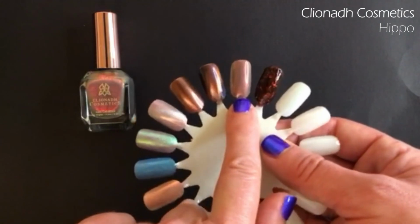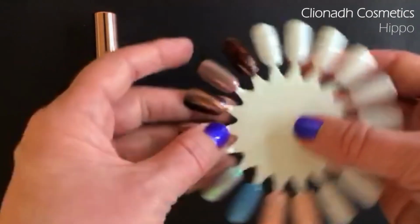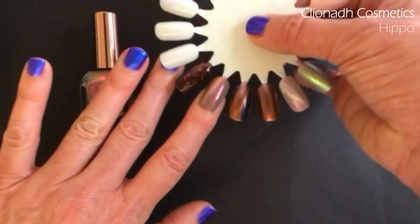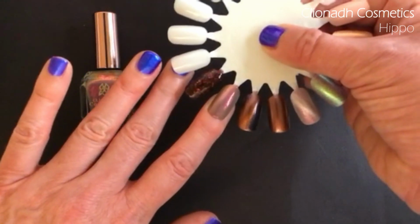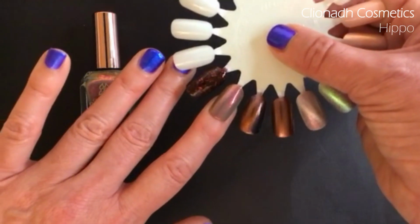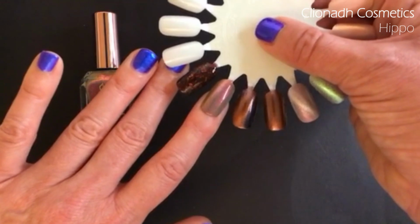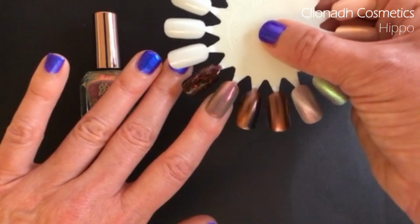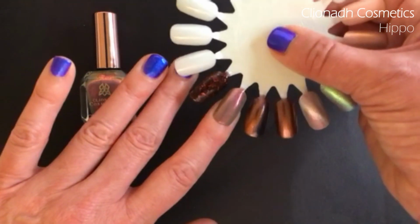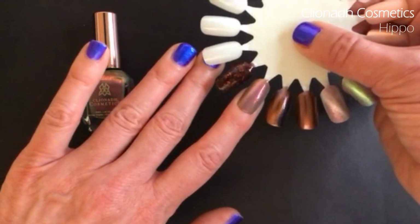Here is Clionadh Cosmetics Hippo, swatched out on the swatch wheel. And here it is against my skin tone. It's a little bit of a deeper gray base than I really expected. Perhaps that's because I don't really own anything with this type of a colored base, that medium gray kind of color. I love the warmth that this shimmer gives this polish as well.